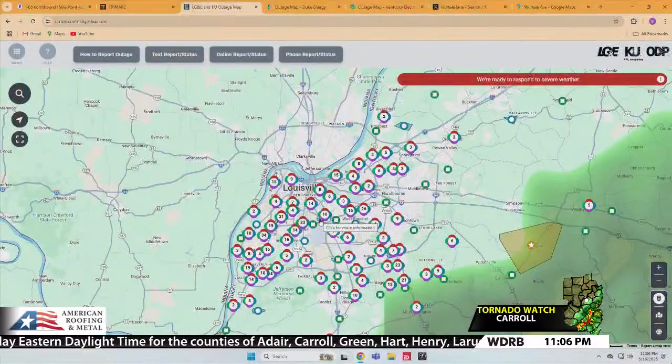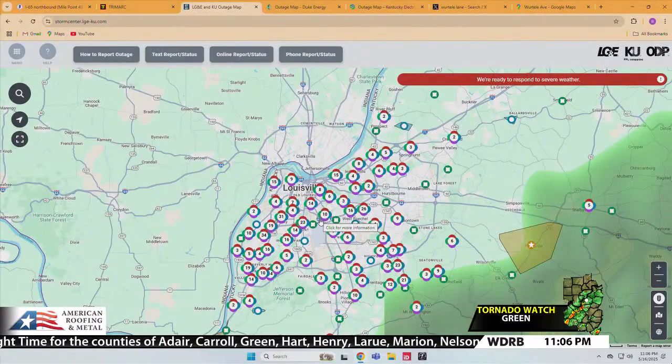But Jefferson County right now has almost 29,000 customers without power. And that is about 6% of all customers. So 6 out of 100 customers don't have power right now. 2,000 in Madison County, LG&E is reporting. That's the second highest county for LG&E that I'm seeing.